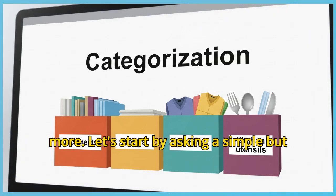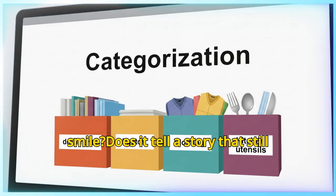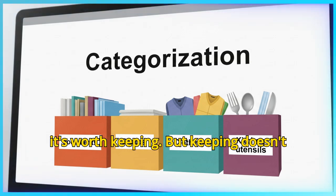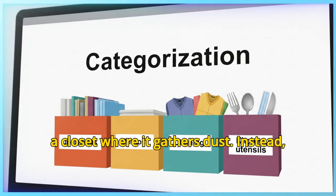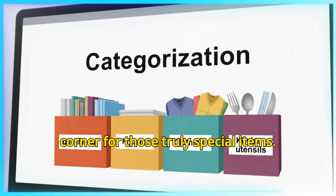Let's start by asking a simple but powerful question. Does this item make me smile? Does it tell a story that still matters to me? If the answer is yes, then it's worth keeping. But keeping doesn't mean stuffing it in a box or hiding it in a closet where it gathers dust. Instead, let's celebrate it, creating a memory corner for those truly special items.